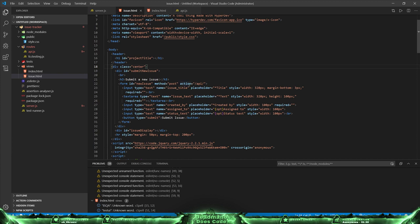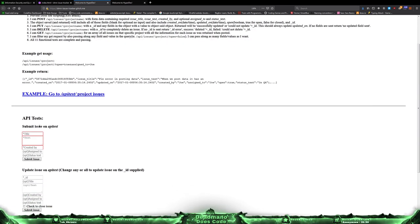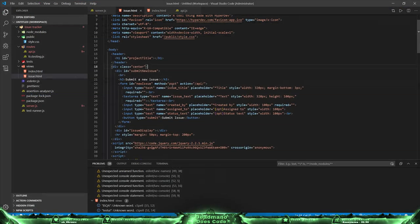But for that form, it still doesn't make sense unless I added another field. You know what I mean? Because how's this thing supposed to know which project name you're going to be posting to? Oh, submit issue on API test. Right there. That wasn't clear. Okay, so we need to change our post to go to API.